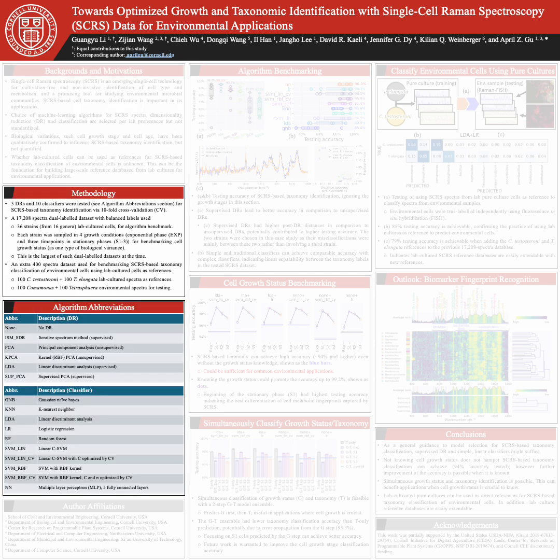To address these concerns, our study benchmarked 5 dimensionality reduction methods and 10 classifiers under the metric of SCRS-based taxonomy identification accuracy. A 17,000 spectra dual label data set was used for these benchmark purposes. It includes a taxonomy label, including 36 strains, and also a growth stage label, which includes 4 growth conditions that the cells are sampled. This data set is the largest of this kind at the time of this study.